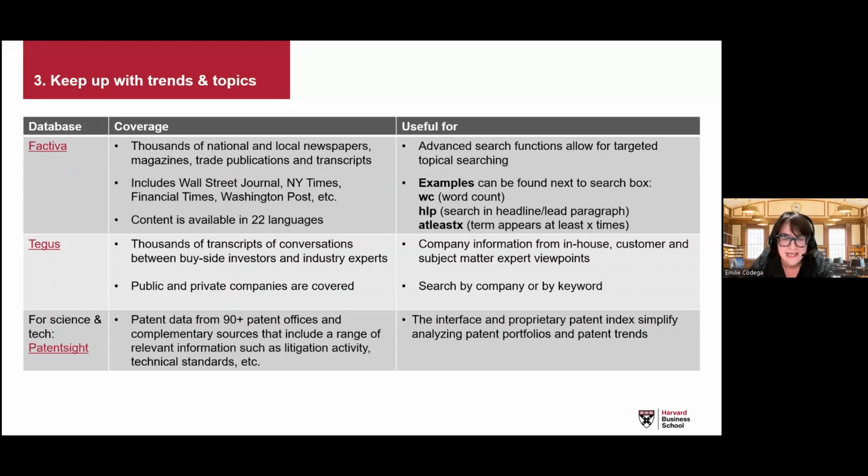And then lastly, patents have been coming up a lot more frequently. So we have in-house, something you have to come to Baker Library to use, called PatentSight. It is a really amazing database that can analyze patent portfolios over time, based on the technology that you might be working on.